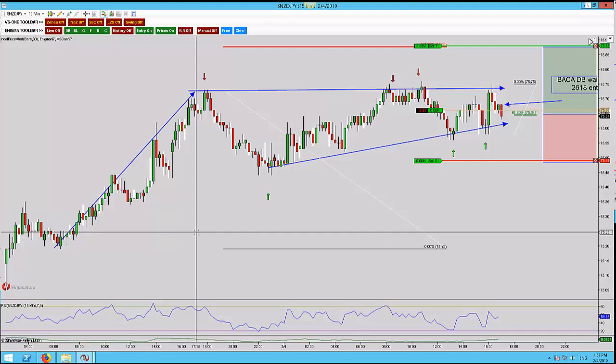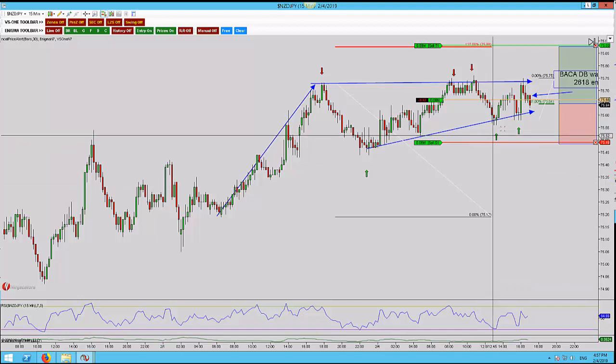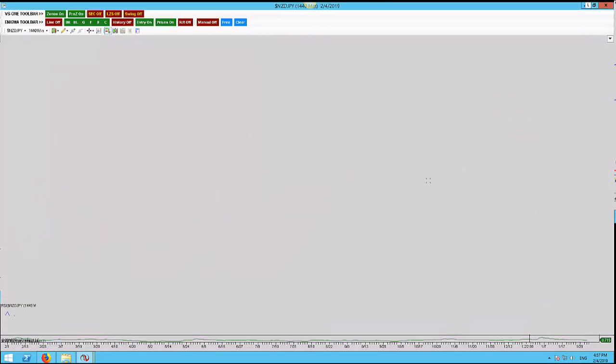This is the New Zealand yen on the 15, and this is a triangle I've got in using a double bottom and a 26.18 entry. I'm just going to delete everything off and talk through this actual trade.